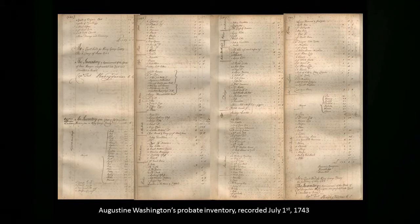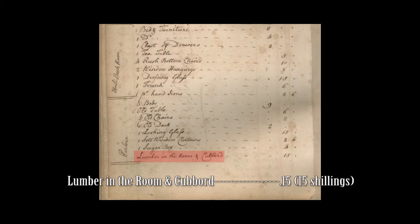So when I say that this was a pretty boring inventory on the surface, it got more interesting as things went on. So the first item that led us down our first rabbit hole investigations into the furnishings at Ferry Farm was this one line item. This is a detail from the second page of the inventory for the listings in the parlor. And in case you can't read that, I'll read it out loud. It says, lumber in the room and cupboard, C-U-B-B-O-R-D, worth 15 shillings.